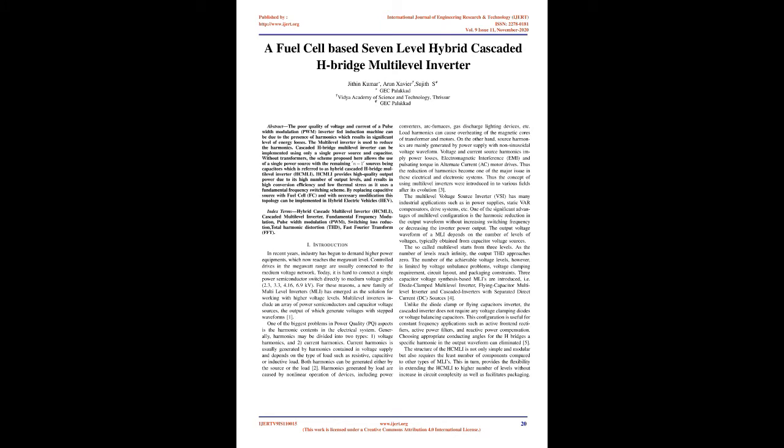By replacing the capacitive source with a fuel cell, FC, and with necessary modification, this topology can be implemented in hybrid electric vehicles, HEV. Index terms: hybrid cascade multilevel inverter, HCMLI, cascaded multilevel inverter, fundamental frequency modulation, pulse width modulation, PWM, switching loss reduction, total harmonic distortion, THD, fast Fourier transform, FFT.